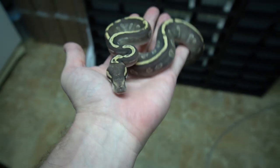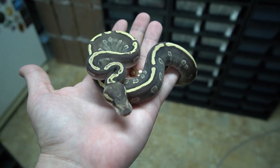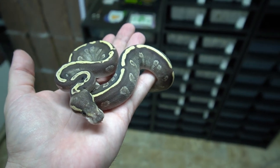So we're gonna hold on to this one for a little while just to see how it colors up over the next few sheds. The other two are on MorphMarket right now, if anybody's interested.